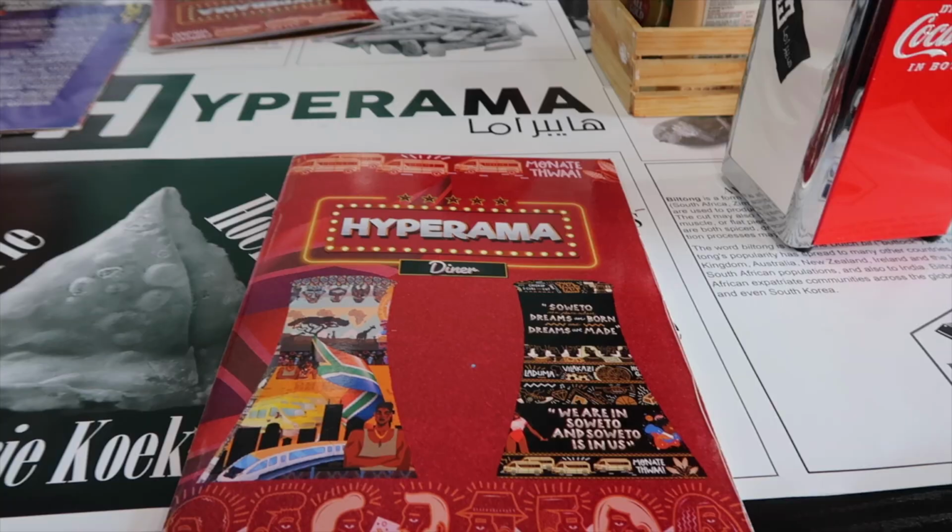We are currently at Hyperama, which is a South African diner. It has all types of South African food, and then next door is a shop where you can buy South African food. So I'm craving the roti, the lamb mutton curry roti.